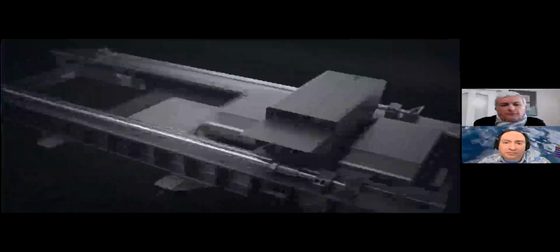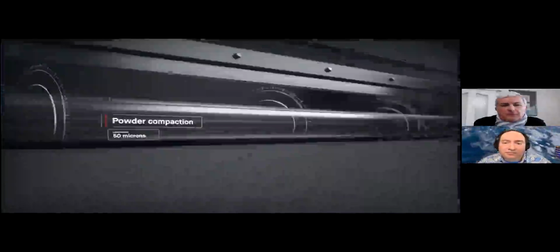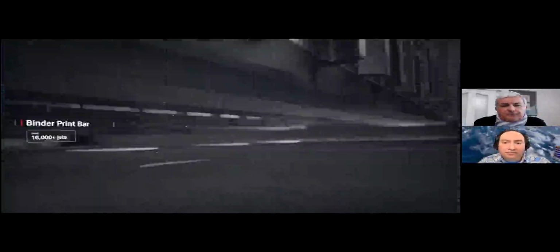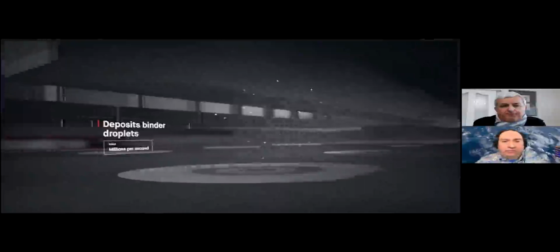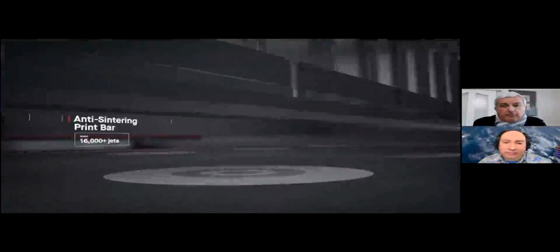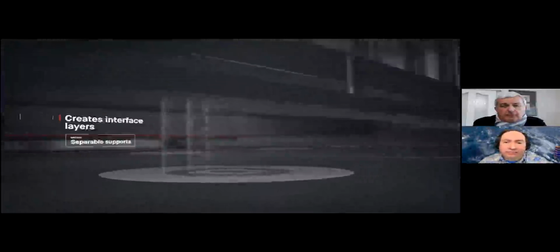A single pass starts in the powder spreader, where a metering system deposits metal powder, and a compacting system forms a layer, as thin as a human hair. The print bar follows, jetting droplets of a binding agent. Millions are jetted per second, binding metal powder to form high-resolution layers. Anti-sintering agents are then deposited, making it possible for supports to fall off after sintering, saving hours of post-processing.